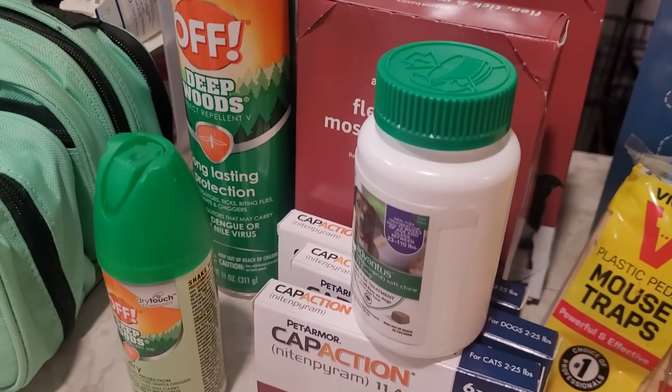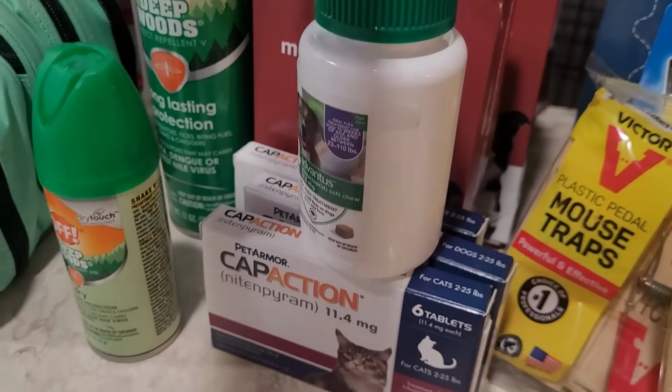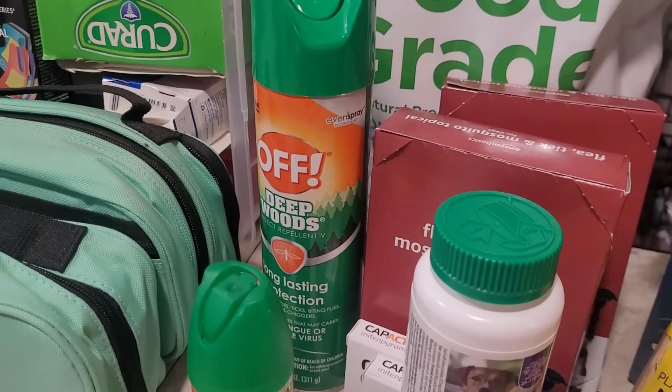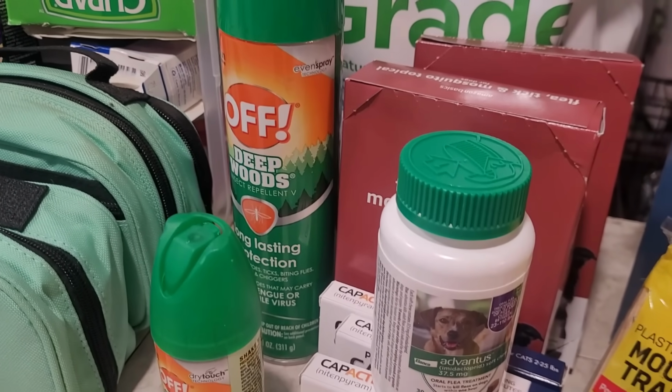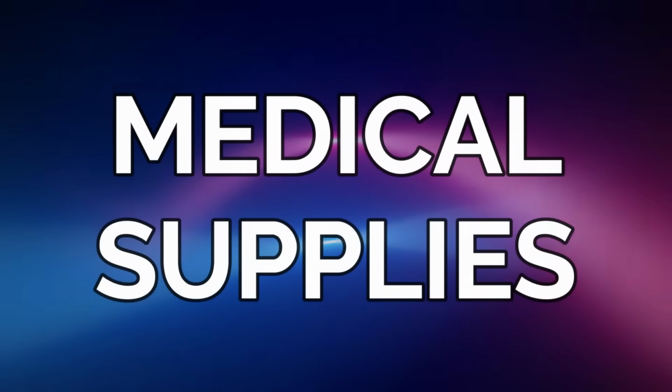Don't forget about pests on your pets and yourself. Keep extra flea and tick medicines for the fur babies and DEET repellent for yourself. No one wants to get things like Lyme disease or yellow fever, especially if medical care isn't available. And speaking of medical care not being available, take a serious look at your first aid and medical supplies.